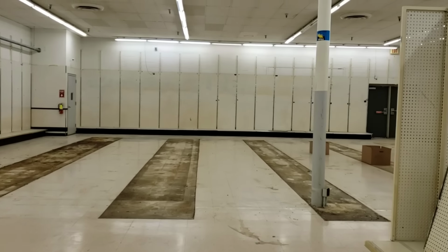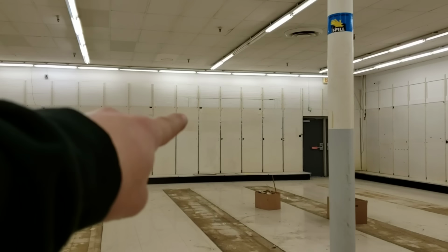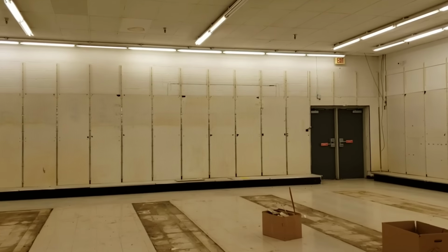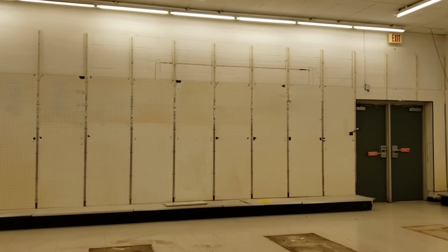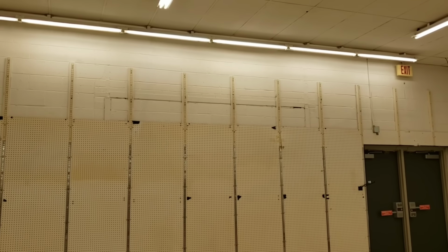If you notice up here on the wall, you might notice there was a garage door here at one point, and they bricked it up, obviously, but still, that's cool.